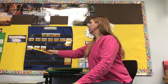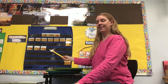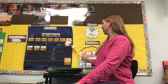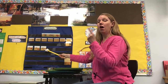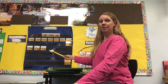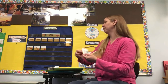1, 2, 3, 4. What comes next? 5. And let's figure out our pattern. Blue flower, pink flower, bird, bird. So we're starting that all over again. So what's going to be the next picture? Blue flower, yes. So we have a number 5 with a blue flower on it.